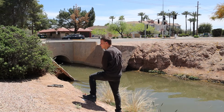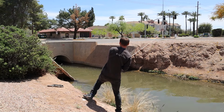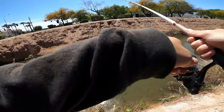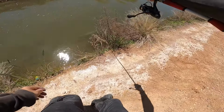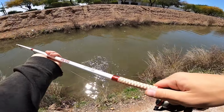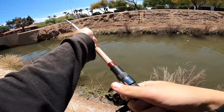Oh my gosh, you guys. I literally cannot turn him. I cannot have you go in the tunnel, dude. That's how we lose this battle. Come on, here we go, right up to me. Now how are we gonna get you out? If I can get him up close enough to this bank, I could probably grab him. Oh my gosh, he just doesn't care, dude.